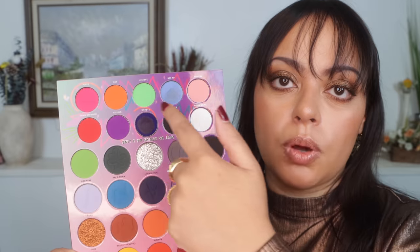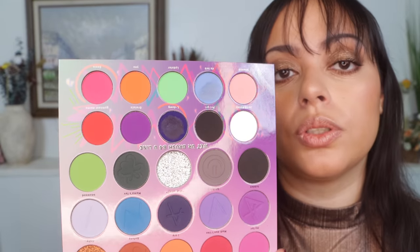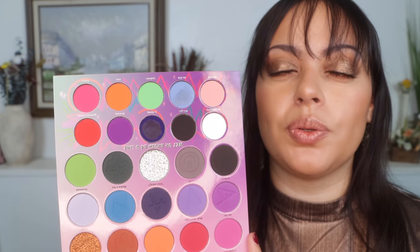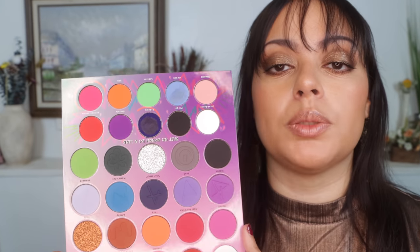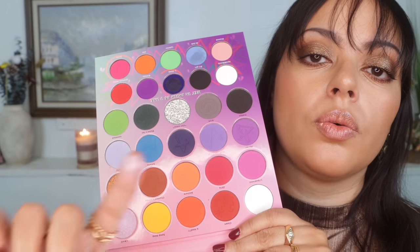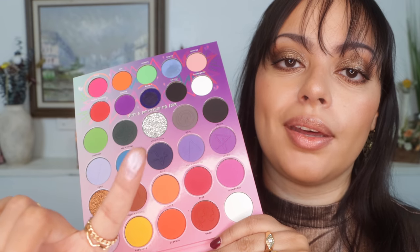And these smaller pans are actually liner shades. So we have some wonderful colors that work well with your color palette. And you can get really creative with this palette as well. Plus, this color right here would be a gorgeous icy pink. So what would you like to add to your eyes? Do you want something neutral, a balance of neutral and colorful, or do you really just want to go?